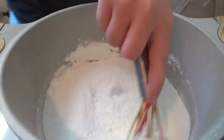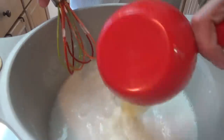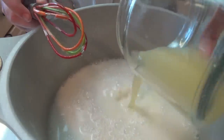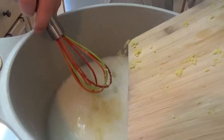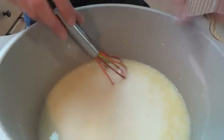We're going to need 1 cup of water. Here comes the water. 1/2 cup of milk. Now we put in the lemon juice from those 2 lemons and the lemon zest. All right, now I'm gonna turn this on to medium and we're gonna bring this to a boil.